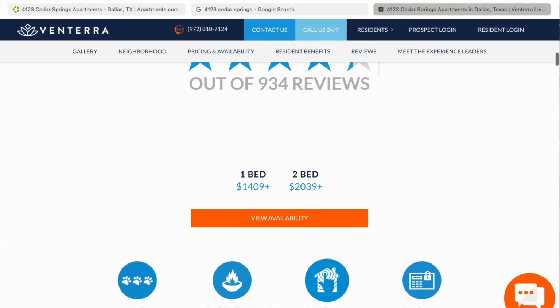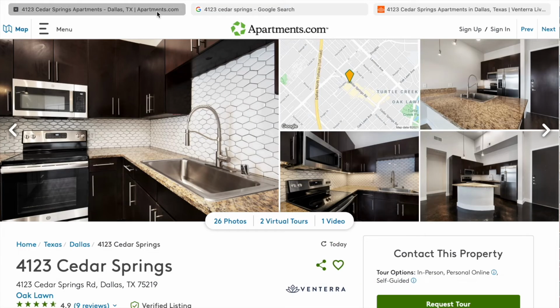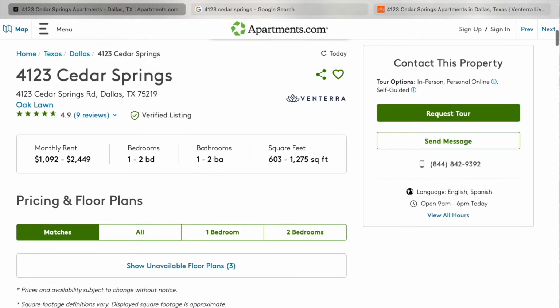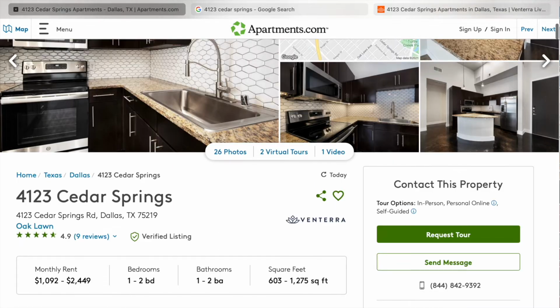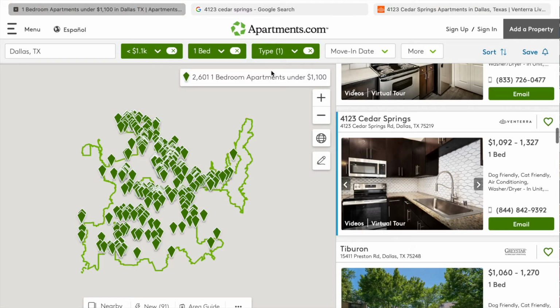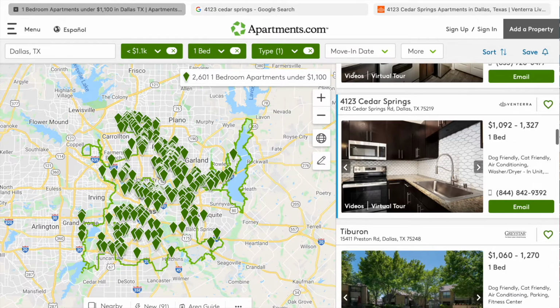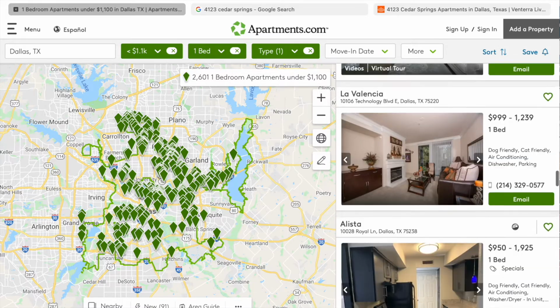Now this is the kicker. $1,409. Now for us, the range that it showed on apartments.com fit into our parameters. But the actual price does not. So, on to the next one. Now, if you are flexible with pricing, you may still be interested. But for us, that's $300 over our budget, so we're going to keep looking.